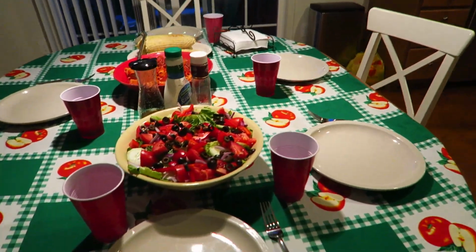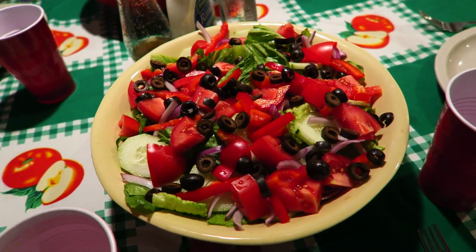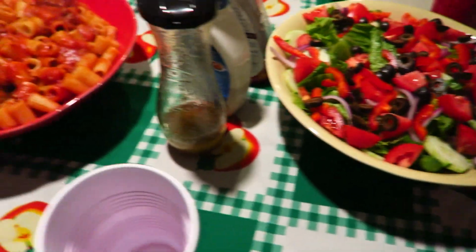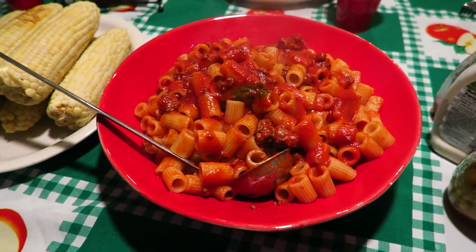But it's good. Her salads are always so colorful, guys. They're always so colorful. We got olives, tomatoes, some lettuce. Always delicious. She whipped up the sauce like it was nothing. She whipped it up.